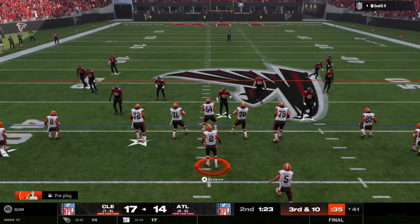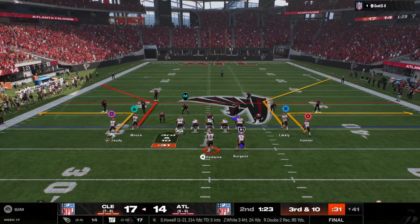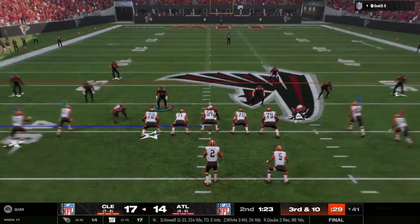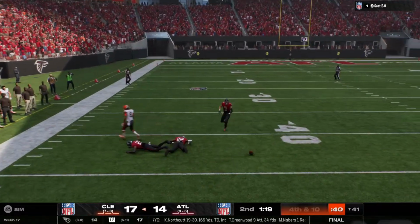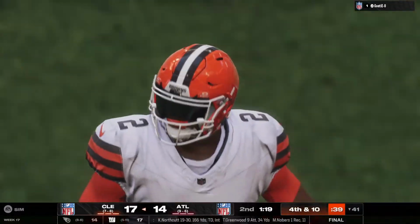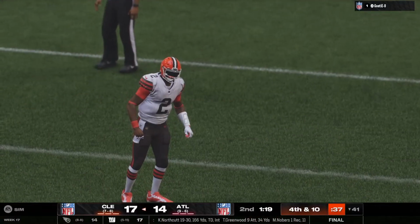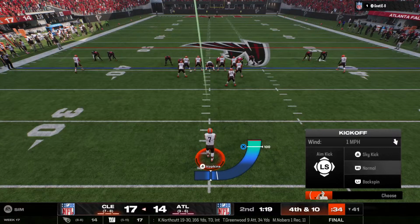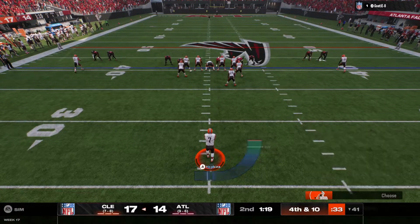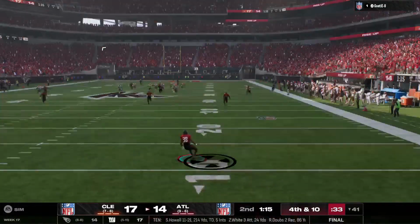Feels like they're getting caught in between here because they did completions on first and second down. Now you got to worry a little bit about the clock because you prefer not to give them another shot here in the first half. But if you don't pick up the first down, guess what? You're likely going to have to. Give them credit for excellent coverage, tight coverage. They're doing a lot of things that we talk about in basketball. They're causing disruptions in the passing game. And as long as that continues, it'll be tough for them to gain any momentum throwing the ball downfield.